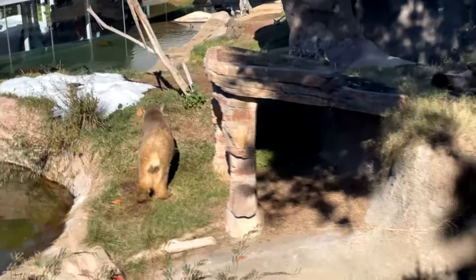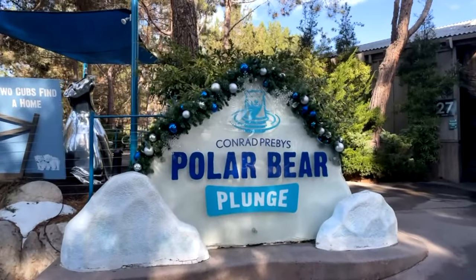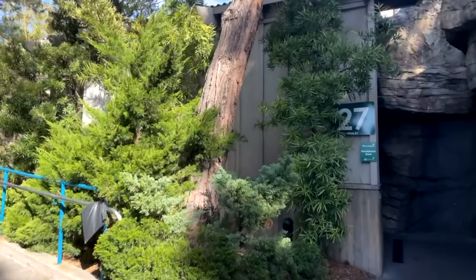You may notice the lack of snow in the exhibit and the slightly brownish color to the bears. That is because the zoo is mimicking the summer on the tundra, which is not unlike the fall weather in San Diego. Let's take a little stroll through the different viewing areas inside the polar bear plunge.